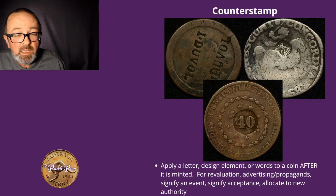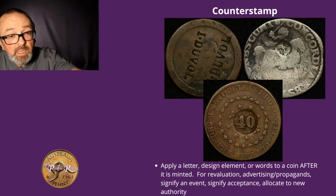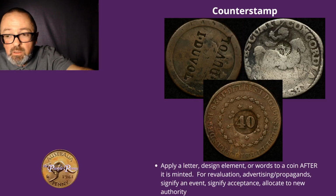Now the one at the bottom there is a Brazilian coin, and I think it's a 20 reis coin. Reis is spelled R-E-I-S. And in a time of rampant inflation, the monarchy in charge of Brazil, the Portuguese monarchy, decided that they needed to reevaluate the coins. So they called all the coins in and then doubled their face value, and they did that by countermarking them. You can see that one is countermarked with a 40. So that's the three types of marks that the mint uses.